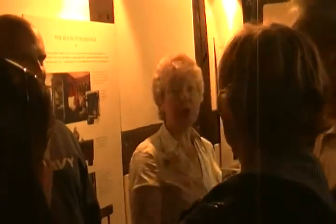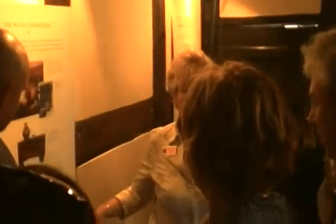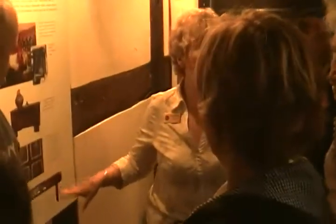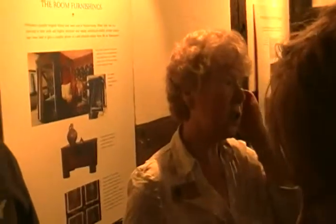When you've gone through the parlour, you'll come to the dining hall. The table is set. You'll see there are some authentic pieces of furniture. The stools are from the period. Okay? They're not from the house, but they are from the period. And then on the table, there are some wooden platters, which are also from the period, and the spoons are from the period.